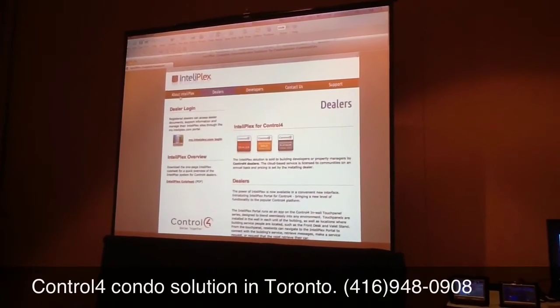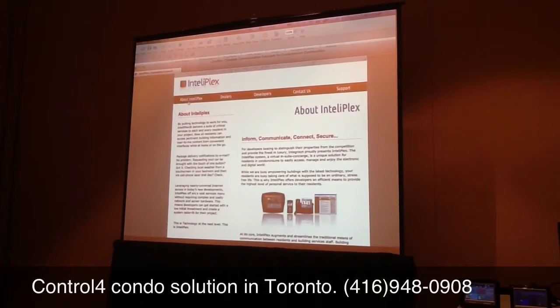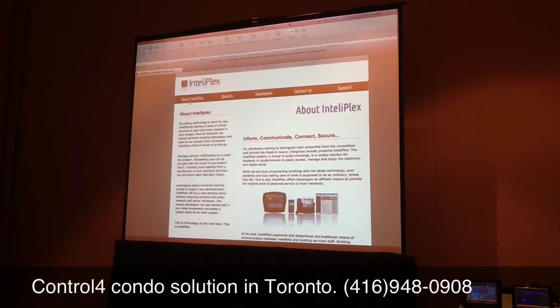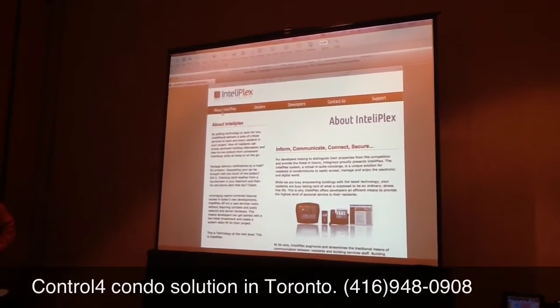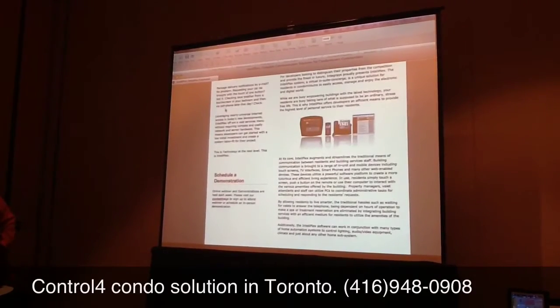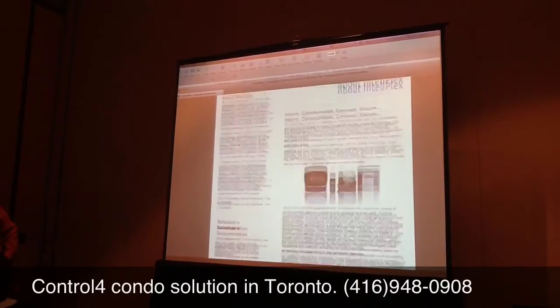Intelleplex.com, you can just get some quick information. This is currently live, so if you'd like to visit our website and get additional information, or share this with your developer clients, you can point them to our website to get additional information, schedule a presentation, and so on.